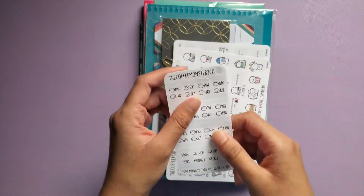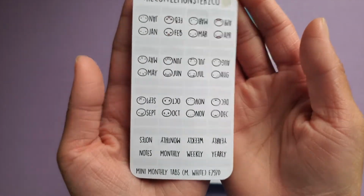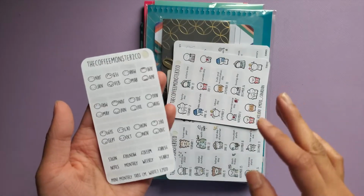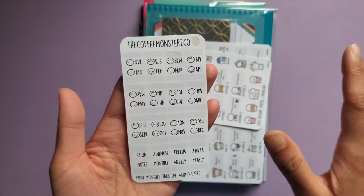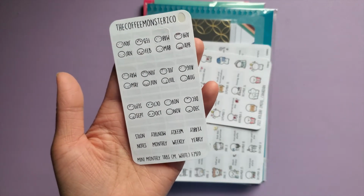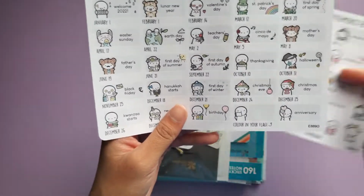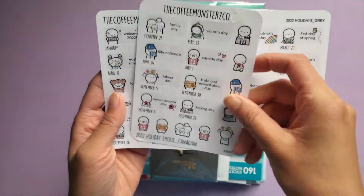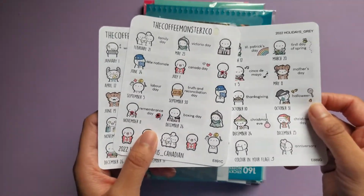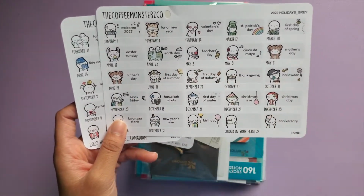So I have these mini months tabs from the Monsterz Co. This is in the minimal white color, and this is my first time ever actually buying from Monsterz Co. I really love Helen's drawings and her artwork, but I never really bought from her shop before. So this is the first thing I've gotten, as well as the holidays. I have the base holidays as well as the Canadian add-on, just because I do live in Canada, for those of you who may not be aware, and I am going to be using these. I'm really excited. These are so cute, so I cannot wait to use that.